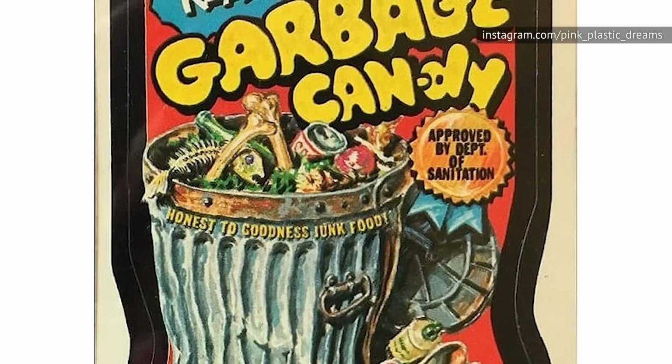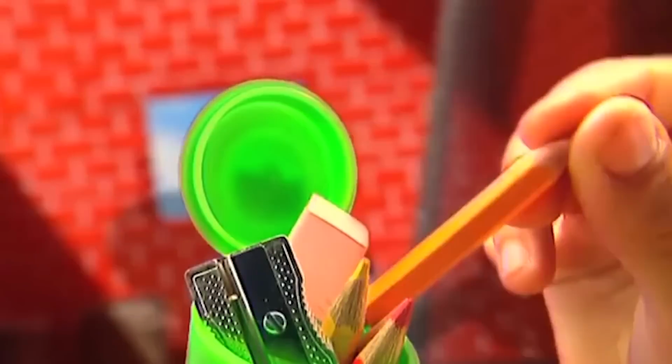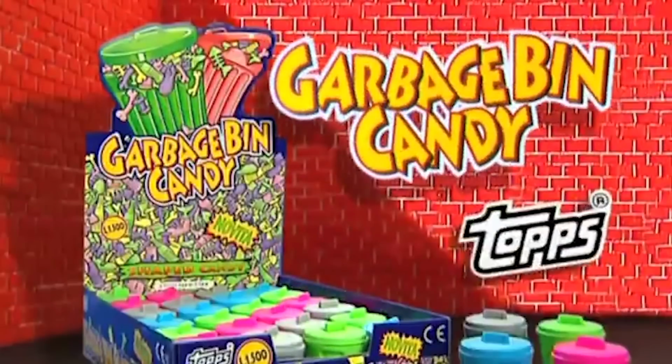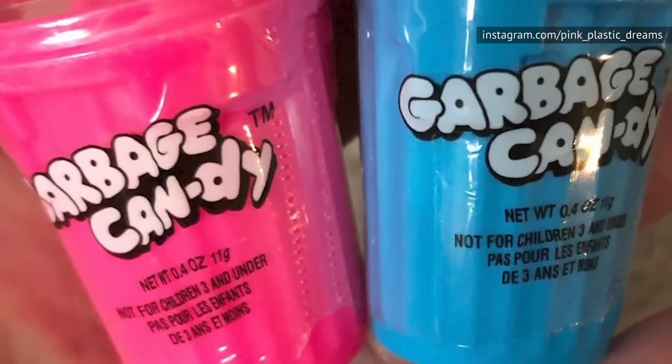The original candy came from Tops and was the brainchild of the same person responsible for Garbage Pail Kids. There definitely seemed to be a theme, and we do miss those little garbage cans. They were handy for some post-indulgence toy storage, and while we might be more likely to keep paper clips in them today, they were still undeniably neat.